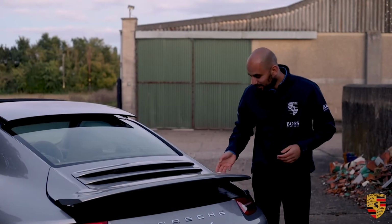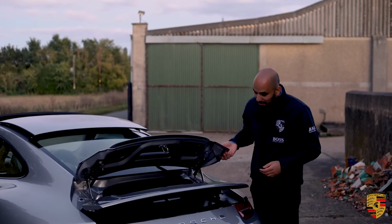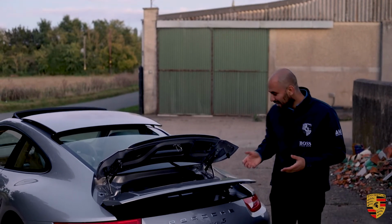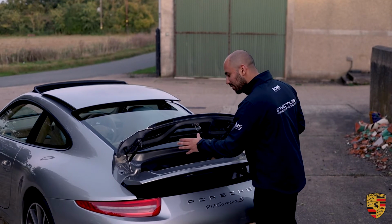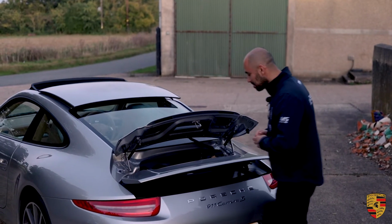Would love to show you the engine at the back, but unfortunately there isn't much of an engine to see here, aside from 2 fans and the engine oil and coolant top up.